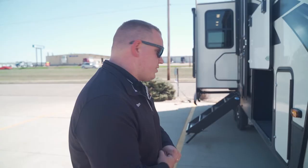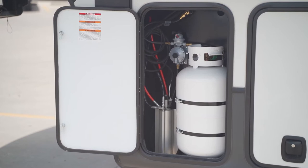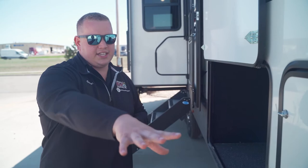So moving on to the side here, you do have the propane tanks on each side. They do have room for the 30 pounders, so then you're not breaking your back bending underneath to get to them up front. They are right here on the side.